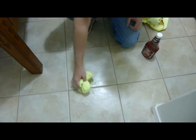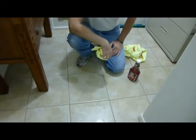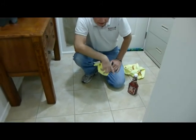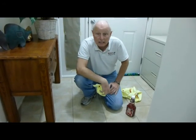This ketchup, by the way, was sitting here for about 10 minutes. So on any other floor it would have soaked in and looked terrible. It would have ruined the floor. With the Color Seal product, it not only wipes up easily, but there's never a stain. So it's a great way to go.